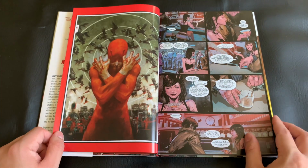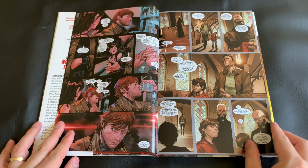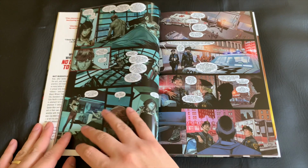It too starts with an issue 1. I believe this is volume 6 of Daredevil. Please, correct me if I'm wrong in the comments, but I believe that this is issue 1 of volume 6 for this character.